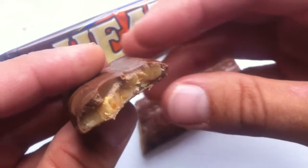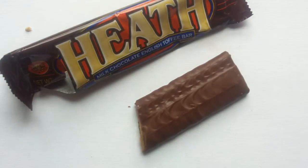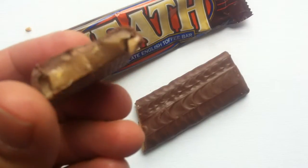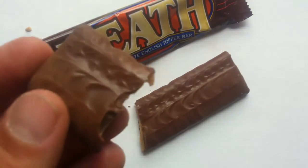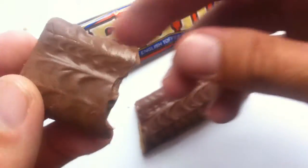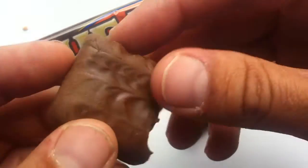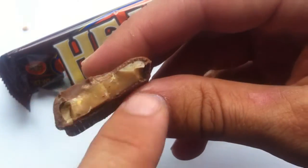Straight up bar. Wow. Oh, that's pretty good. Let me have some more. Hold on. Yep. That's good. It's sweet. It breaks apart easily. It's not getting too stuck in my teeth. Well, maybe a little, but not in a super unpleasant way. The toffee here is really good.